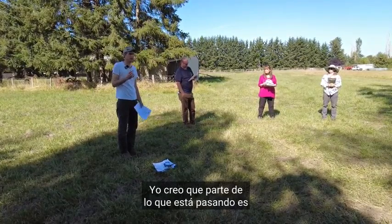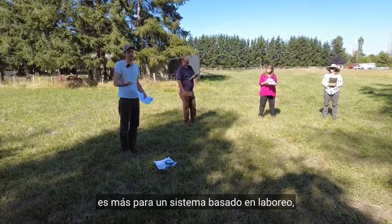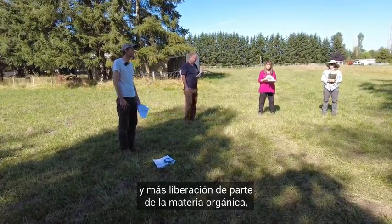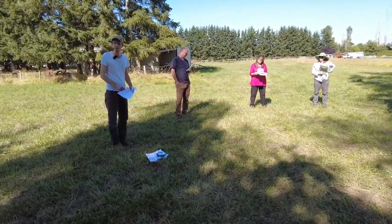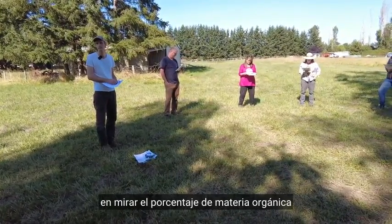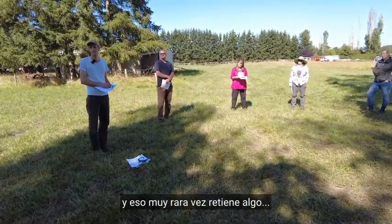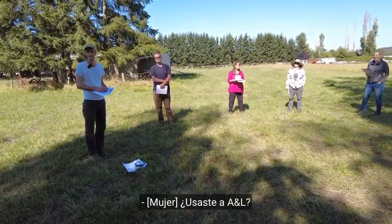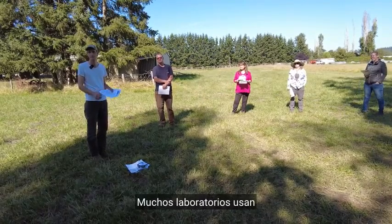And I think some of what's going on is that sometimes that estimated nitrogen release, I believe, is more for a tillage-based system where you may see more of a response and more release from the organic matter versus it just cycling in the system. That number is based on looking at the percentage organic matter and then doing a straight calculation. And that very rarely holds up. A lot of labs do that; a lot of labs use this estimated nitrogen release.